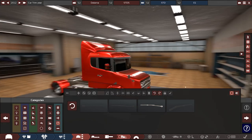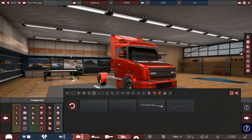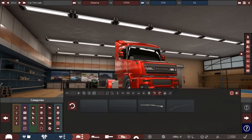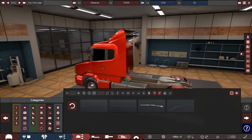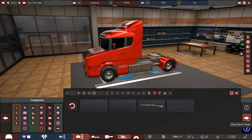Okay, so I think that's everything. We got a fuel cap, we got door handles, we got headlights, taillights, turn signals, antenna, mirrors, rims, grill, tow hitch, third taillights, exhaust. I'm pretty sure that's everything. All right, so in that case, let's move on.